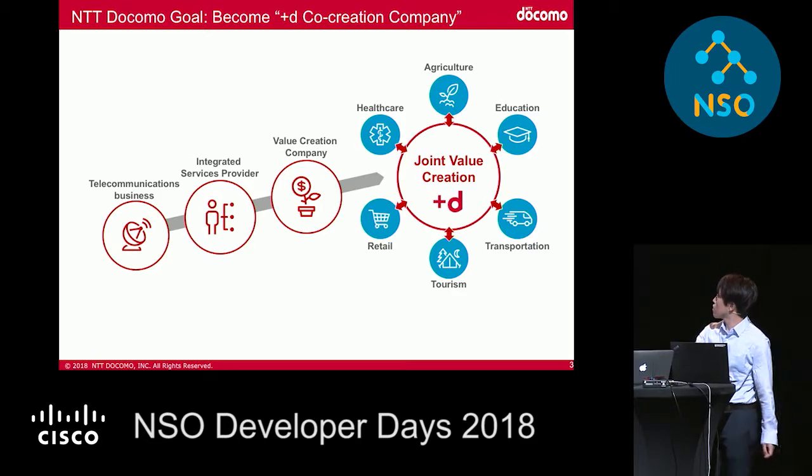So this is our company's vision. Docomo started as a mobile communication company, offering a variety of services through mobile networks. Today, by working together with our partners from different business areas, Docomo is aiming to become a plus D co-creation company, so providing new added value to the customers.